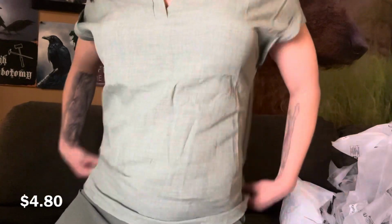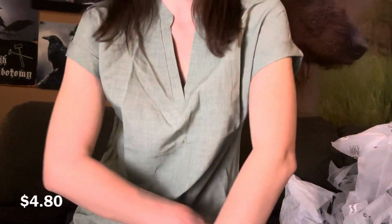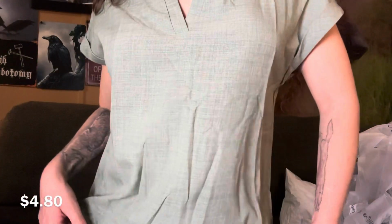Okay, so I think I have a shirt kind of like this. This is just a different color, but I don't like it. I don't like the style. I don't like the fit. It's a little tight up here, and I think I'm just gonna return this one.